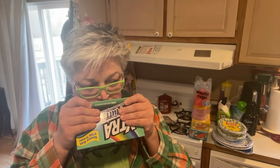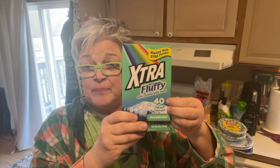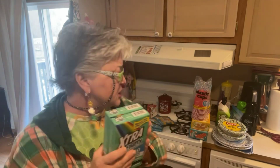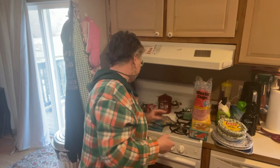Then let's see, this was in the dollar aisle. Now this didn't smell too bad. It's Mountain Rain. Yeah, these are pretty good. There was some that had 20, some that had 30, and then I saw this one for 40, and the Mountain Rain almost smells like the green Downy. So I went ahead and got two of these. I don't use them very often. Sometimes I use them in Bear's, like when I wash his big blanket thing. I'll stick those in there so they smell fresh. But for a dollar for 40, you can't do too bad on that.